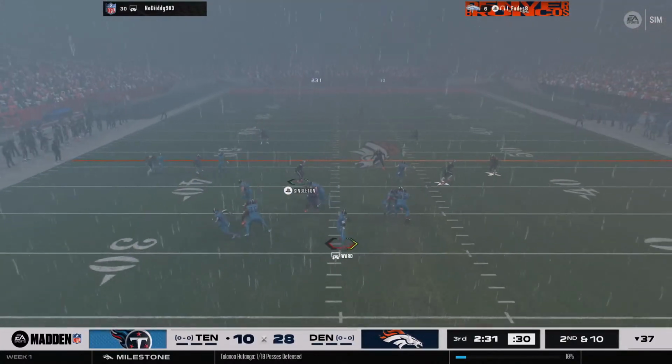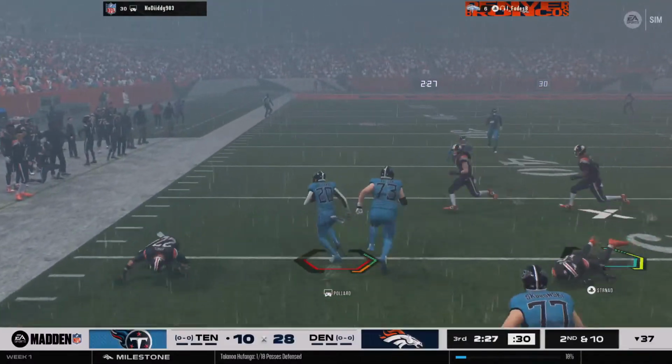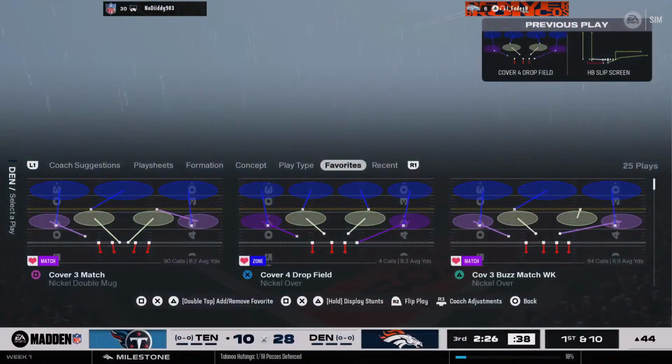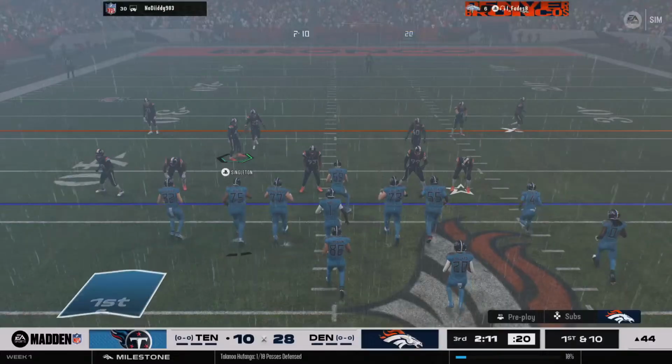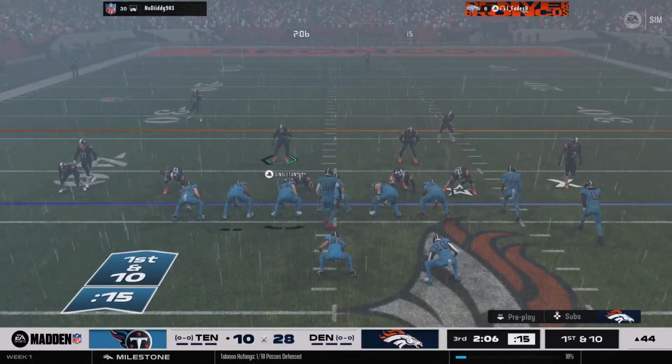Ready. Ward to throw once more. Here's a screen now for Pollard. And he gets us to the other side of midfield across the 45 before going out. That one a gain of 20 and a first down. First and 10. Here we go.